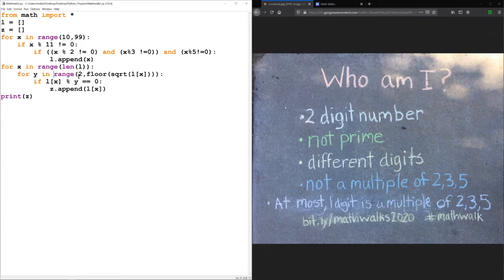For y in range 2 to floor of square root of L of x. Well, what does that mean, first of all? So, floor of square root of L of x. Let's take it from the inside and go out. That's always the best way to deal with parentheses problems. So, the inside, L of x, that changes because x changes. So, the number starts as, let's say, 2. It's not 2, of course, but let's just say it's 2. Then it moves on to 3, and then it moves on to 4. Again, those are not the actual numbers that it gets filled in with, but that is it, basically.